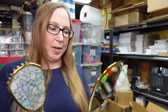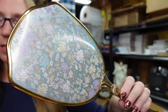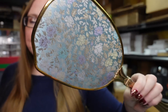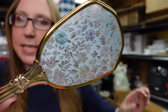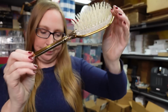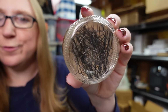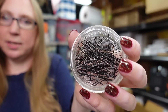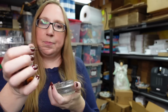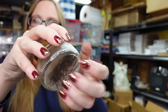Speaking of old vintage vanity type items, I have a vanity set here. So this is a handheld mirror. It has like a blue floral design to it, very pretty, just like mirror, mirror on the wall. Well, it's not actually on the wall, but you get the idea. So there's the mirror, and then there is the hairbrush, again with the same design. And then there is also this really pretty jar, and it's full of old hairpins. I just left them in there just in case anybody is looking for these types of hairpins. They look like this, like bobby type pins. And this is glass.